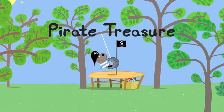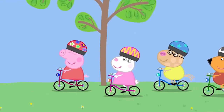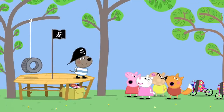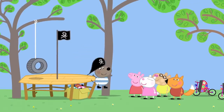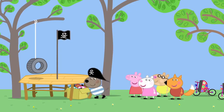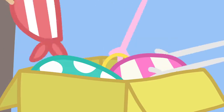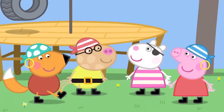Pirate treasure. Danny Dog is playing in his pirate den. Ha! Here are Peppa and her friends. Hello, Danny. Hello, everyone. Do you want to play pirates? Yes! Get dressed up then. Danny Dog has a dressing up box full of pirate clothes.